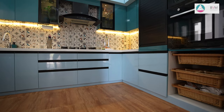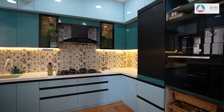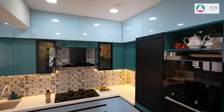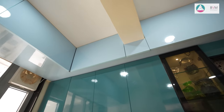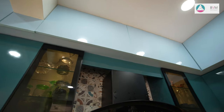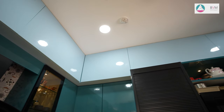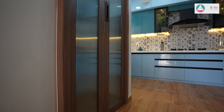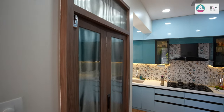The contrasting dado tiles paired with sleek black handles and profile shutters add a modern touch to the overall design. The color scheme not only brings a sense of brightness and energy to the kitchen, but also reflects a contemporary aesthetic that is both stylish and timeless. It's a choice that perfectly balances functionality with aesthetics, creating a space that is both visually appealing and practical for everyday use.